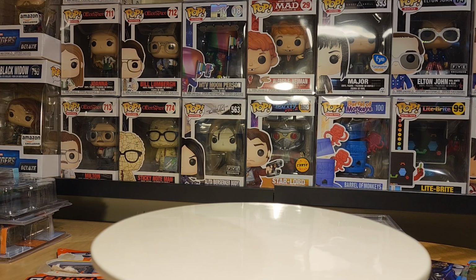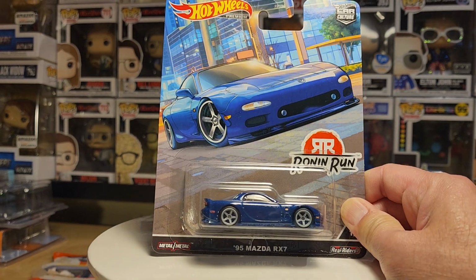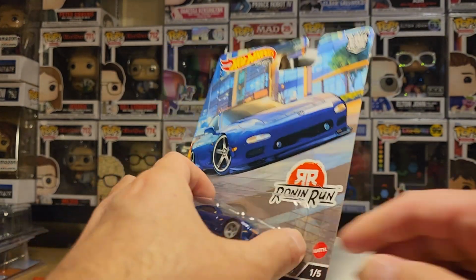So, two cars. One of the releases that's currently hitting Targets now is the new Car Culture series, the Ronin Run. And I have a couple cars here to show you. Actually, I have 3 cars out of the 5 cars that I found. So I found number 1, 3, and 4. So number 1 is the '95 Mazda RX-7. Kind of cool. I like the cards on these. The art on these is pretty nice.